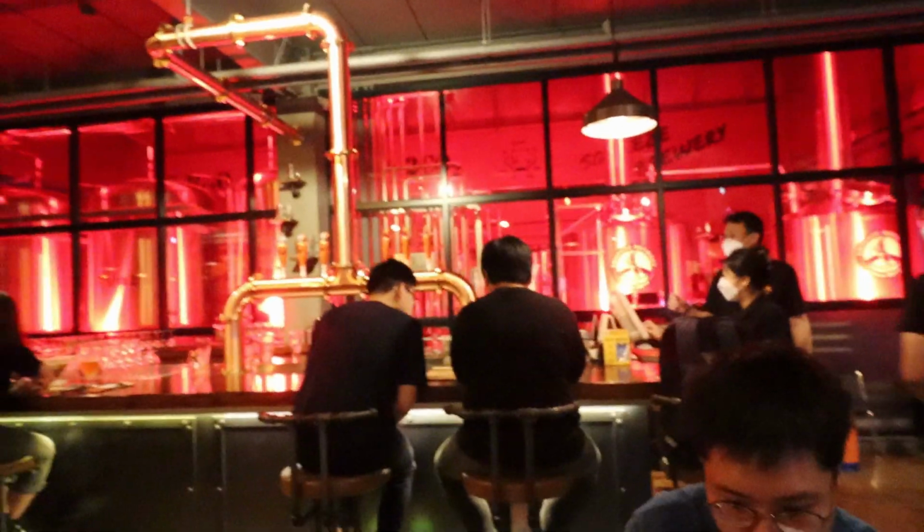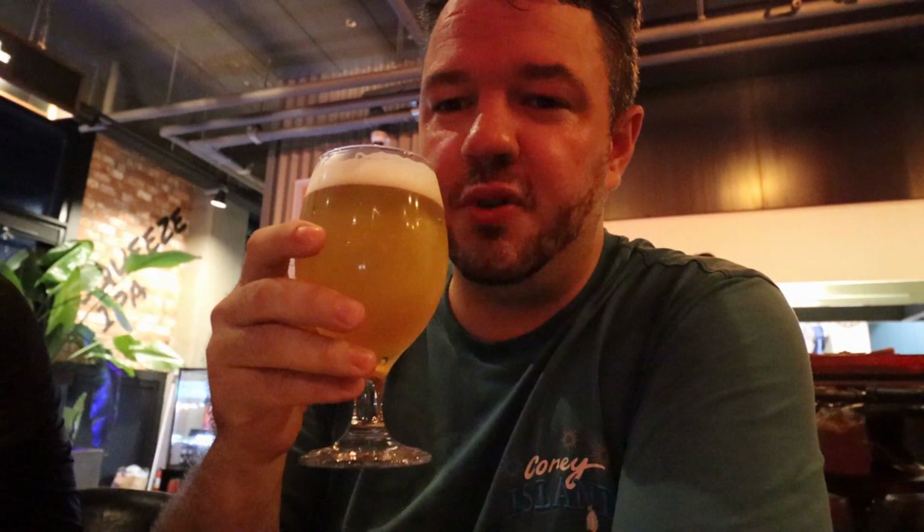Red-faced Kevin here. That's A, because of the alcohol we had earlier, but B, because there's a red lighting theme in here, so don't blame me too much. But here we are in Squeeze. This is the Soyang Pale Ale. I didn't mention this brewery in my favorite breweries list, but this beer specifically is one of my favorite beers in the country.